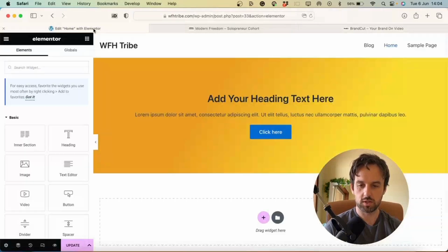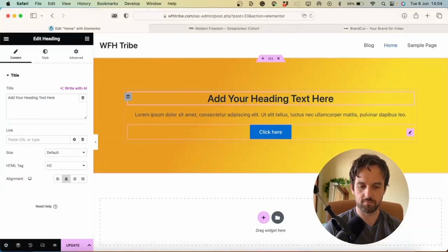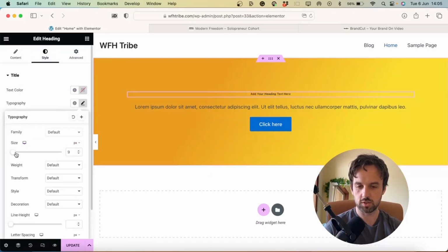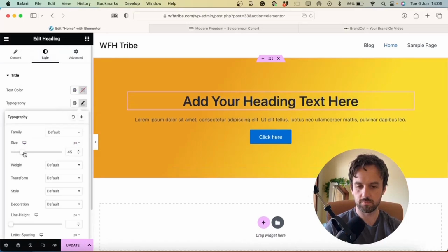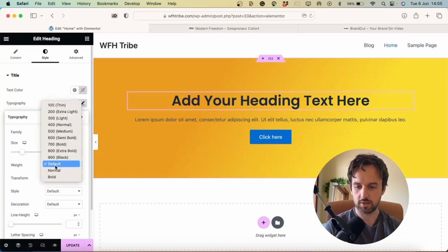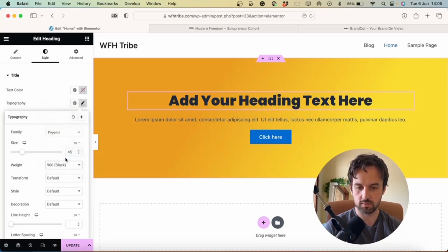So let's go back to the website, and the first thing we're going to tackle is the heading. To change the font, we want to go over to style. We want to click on typography, and here we can change the size. So you can make it nice and big, and then you can change the font family as well. So click on that, and we can change it to something like Poppins, which is a nice header font. You can add the weight as well, so you can make it bold.